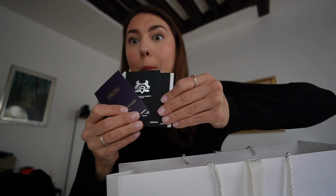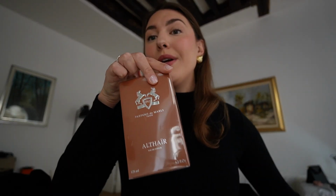Oh, and let me show you what I got at Parfum St. Marley. Firstly, we got so many samples. They'll give you samples if you are trying one out, which I recommend because it does smell differently on you. And I got their newest fragrance. It's called Altair, but it's a base of vanilla notes, which I love. I don't have any vanilla type fragrances in my personal perfume collection.